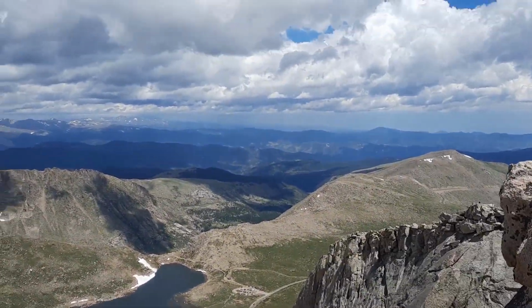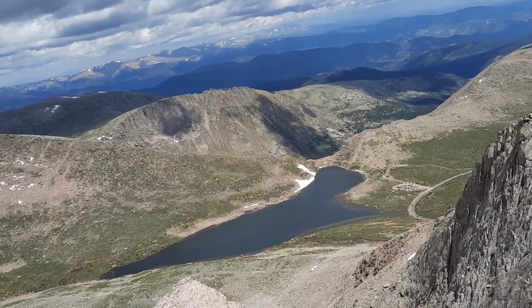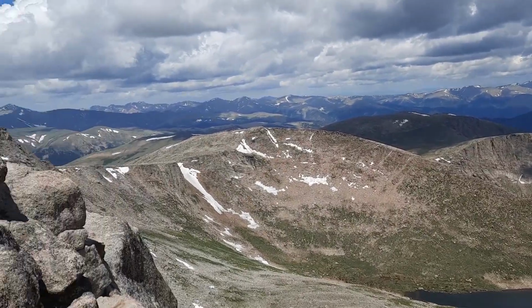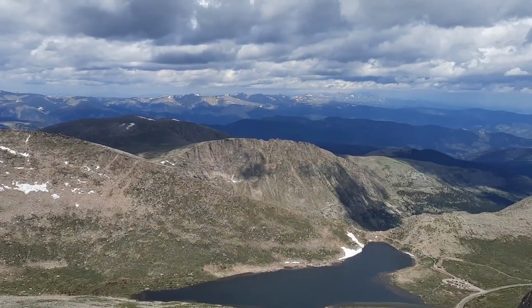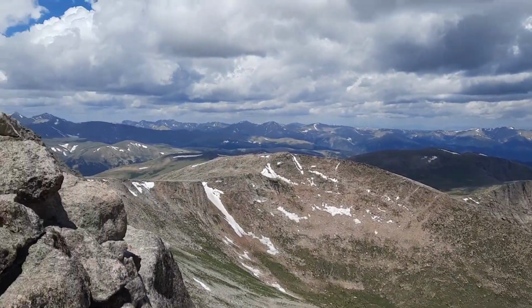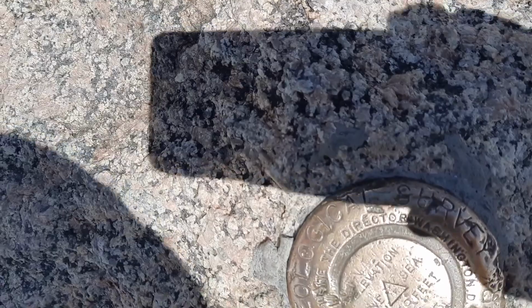So I am at the actual peak. I've been to this mountain several times in the last 10 years. I think I've been here 3 times. I have not climbed all the way to the peak, so this is my first time to climb to the peak. I had a partner here with me, but he got sick, so he's actually in the car waiting on me because he couldn't make it up here. But let's go find that marker and take a look at it.